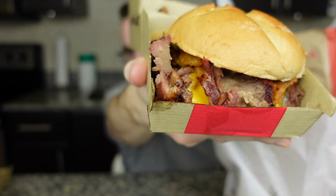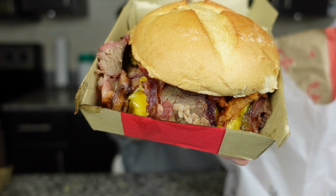ooh, okay, so I think this is the smokehouse brisket one. I think I had this a long time ago, but it's been a while. I don't remember what it tastes like, but it looks quite delicious. It's a meat fest, you know? You can't go wrong with a meat fest.